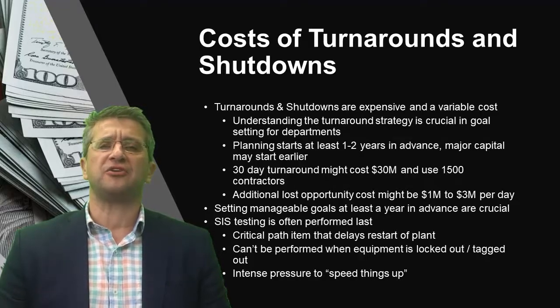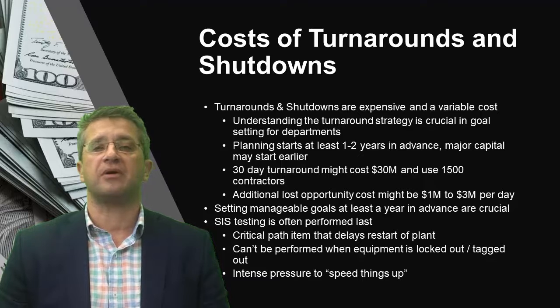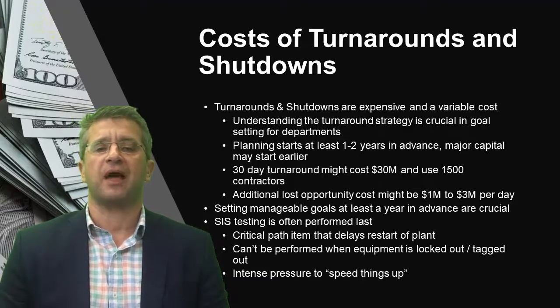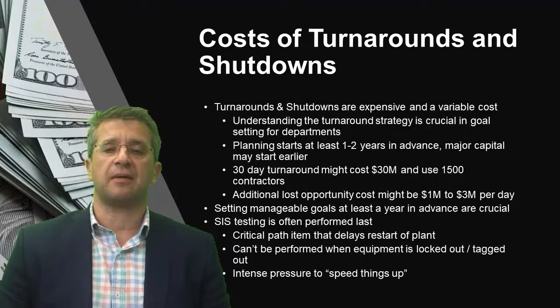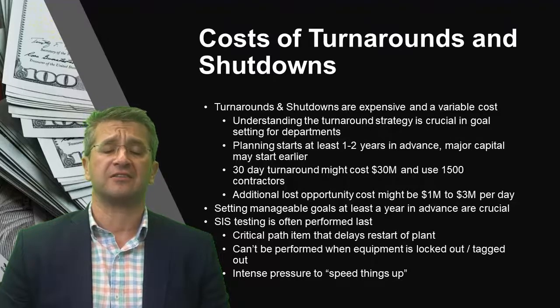A 30-day turnaround could cost as much as $30 million and use up to 1,500 contractors. In addition, there are lost opportunity costs of $1 to $3 million per day. That's lost revenue from not being able to perform the process plant's normal activity. In order to set manageable goals, you need to do things a year in advance.